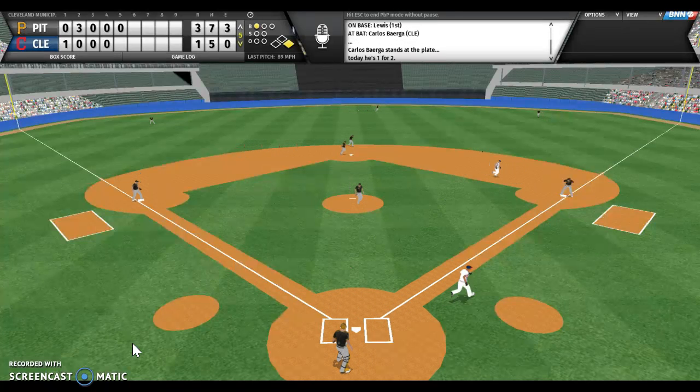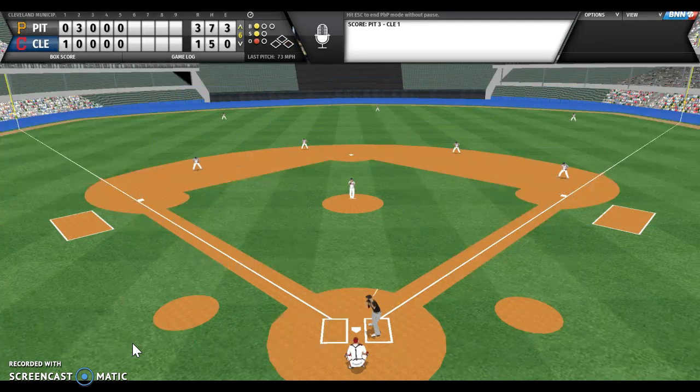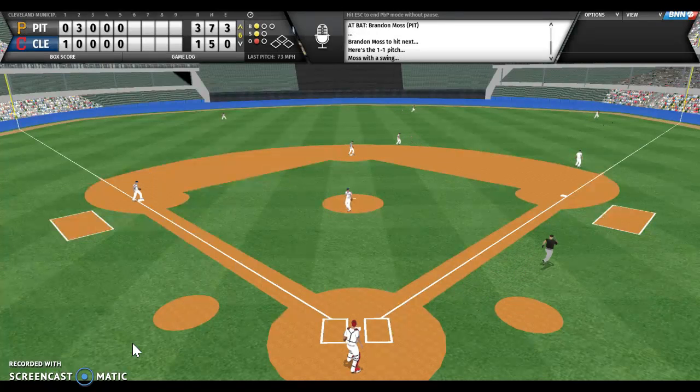Paul Sorrento, then Carlos Baerga, who launches one to right. It is hauled in by Young. Brandon Moss now rips one to right. He gets a full-legged triple here in the top of the sixth inning with only one down.